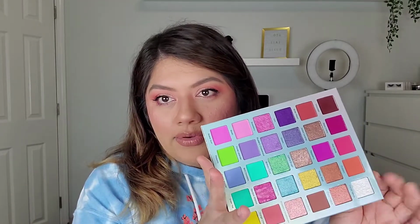But same as all of ColourPop's palettes. Not all of them, but a lot of them. But like I said, it's easier to do it in something like this than it is in something like this. So I'm kind of disappointed in that aspect. But I have a lot more to play with this one.